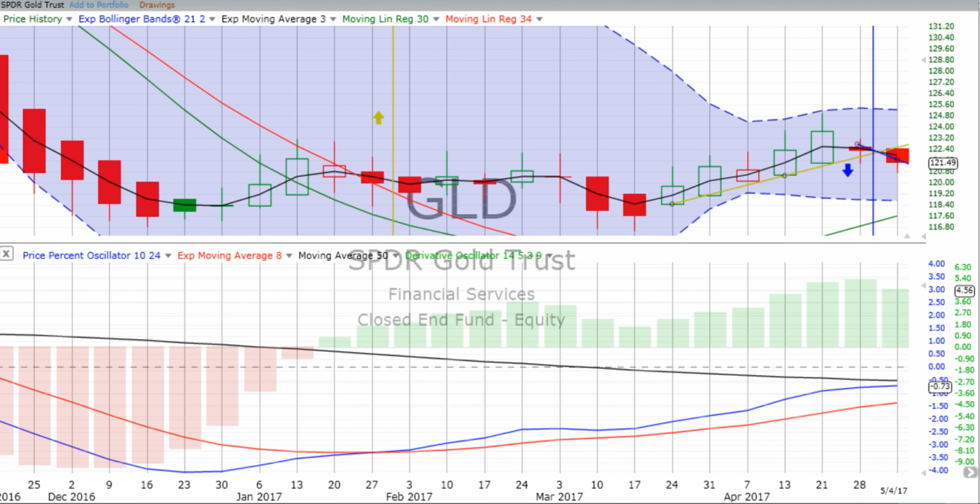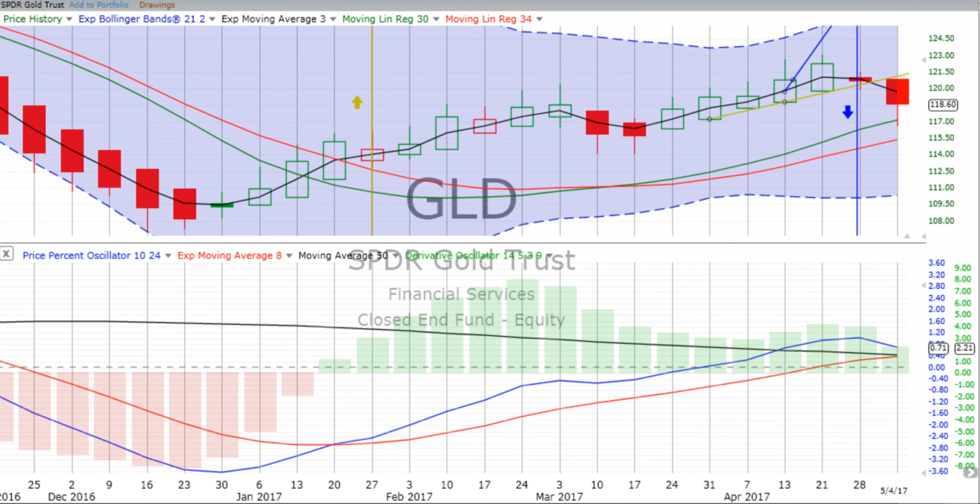Lastly, we have, for your viewing pleasure, gold down 1.01%. Big down day on gold. Look at that weekly chart. It's really crossing over. It's not crossed yet, but it's really moving down. That'd be better words to use. Really, really moving down toward that signal line.